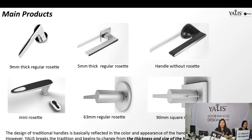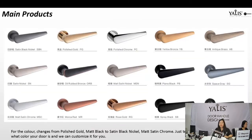developed. Next page, please. Okay. For the color, we change from polished gold and matte black to satin black, nickel, matte and satin chrome. Just tell us what color your door is and we can customize it for you. Last page.